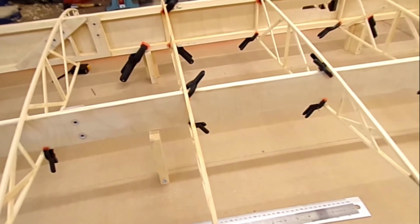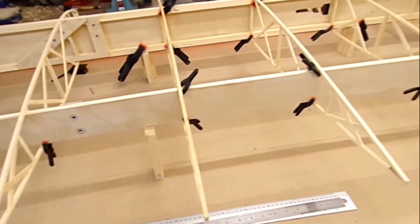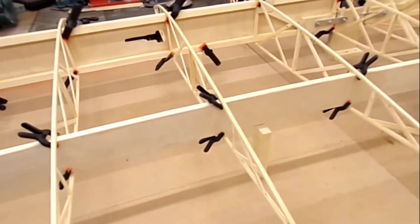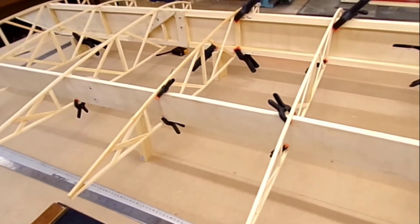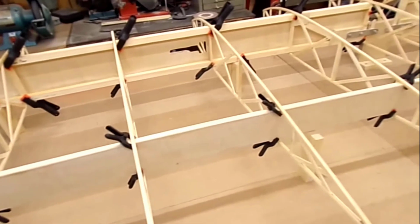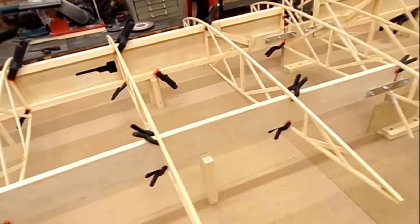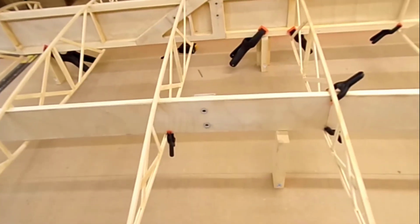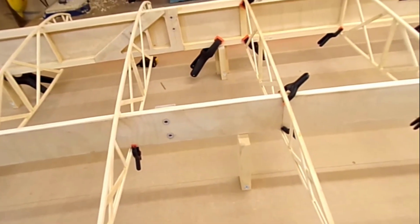Flying. Well, the camera battery died. I don't have quite enough clamps for doing a full wing at once, so I managed to do 5 ribs working from the inside out. I will show you how I glue ribs when I do them, hopefully tomorrow night.